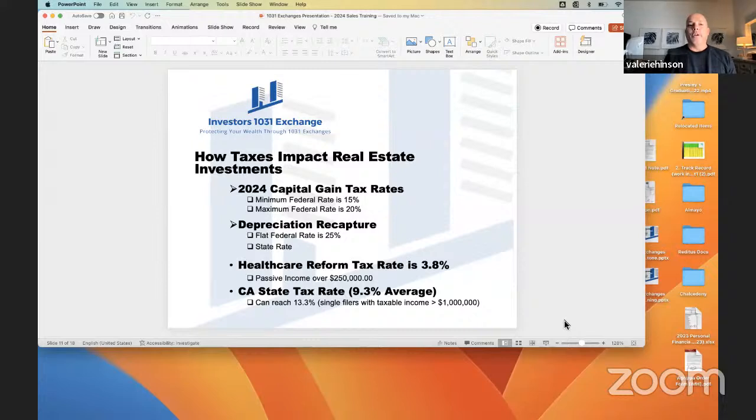If you've held the property for multiple years, you could be looking at 25 grand, $250,000 in some cases. If you make passive income over $250,000, so take out what you make for your career or your real job, but let's say you sold some stock or you sold an investment property and you made over 250 grand, they're going to hit you with a 3.8% healthcare reform tax rate. And then you have California, which can be as high as 13.3%. And so when you really start to look at it, you could be as high as 40% of what you make in that. So you made $100,000 on a piece of real estate that you bought and sold, and you're literally giving away 40% of that. It can really hurt.